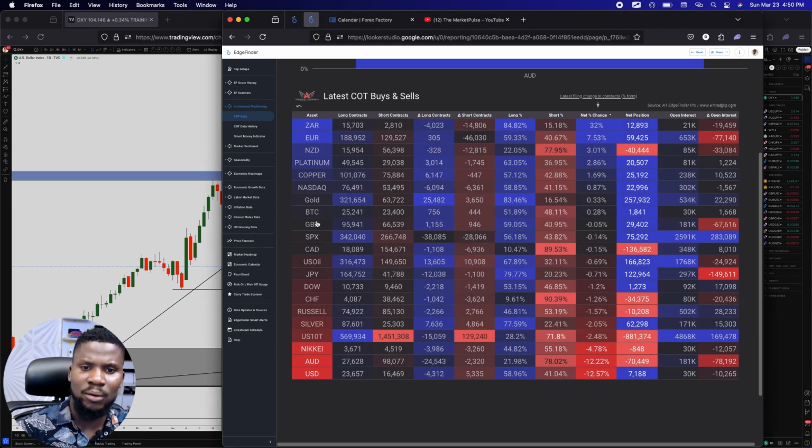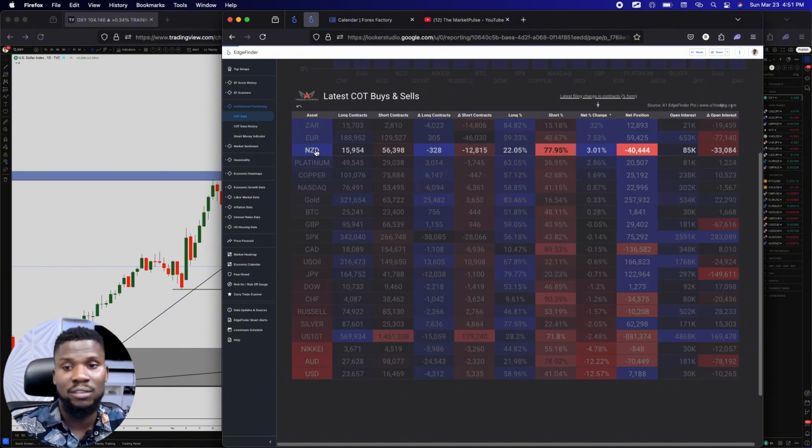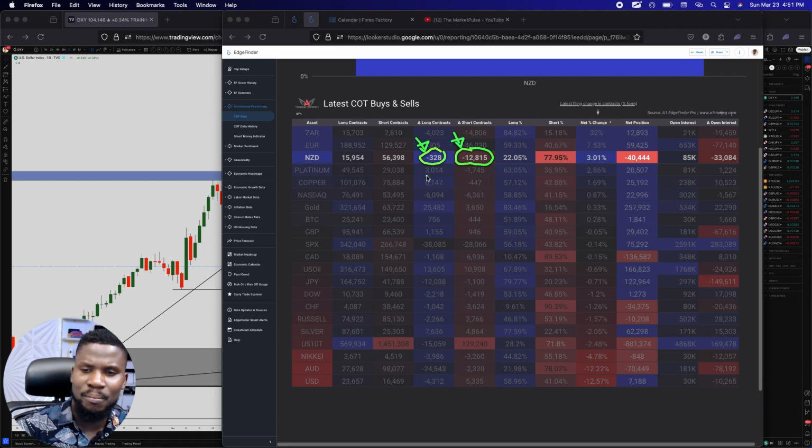I think we should talk about Kiwi also, because Kiwi yen is also another trade that I recommended last week, which is actually doing very well right now. And if you look at Kiwi, this is a very good one. Only 328 long contracts was closed. However, 12,815 short contracts was closed, meaning institutions were less interested in shorting New Zealand. There were no new contract that was open.